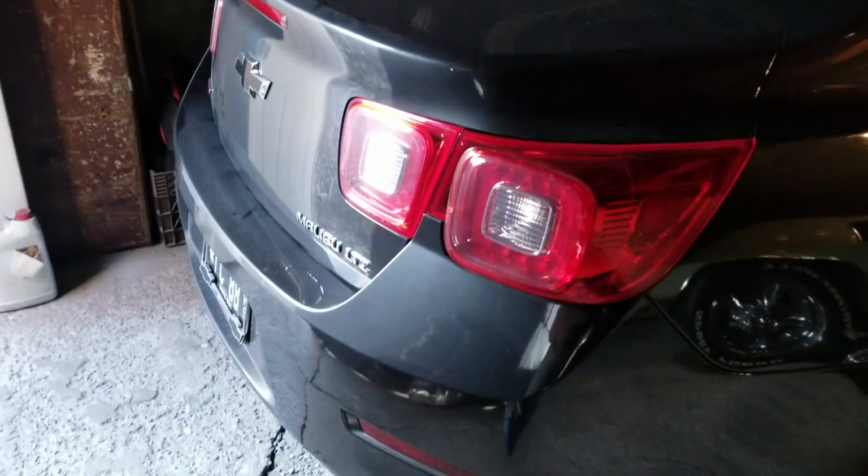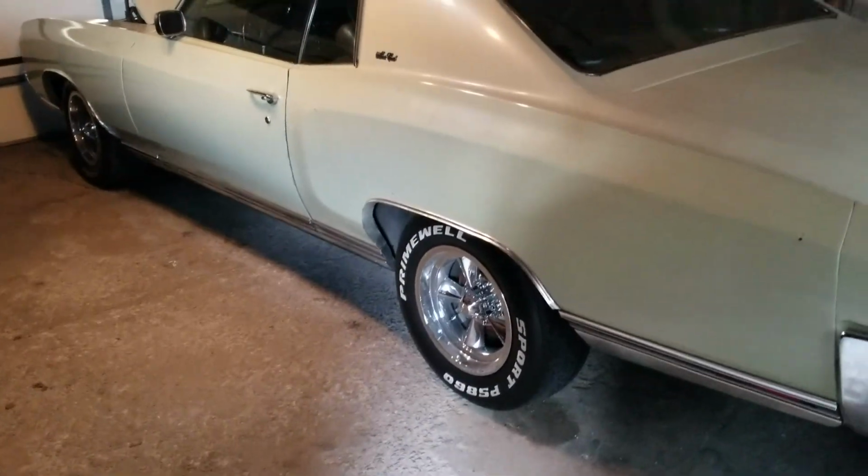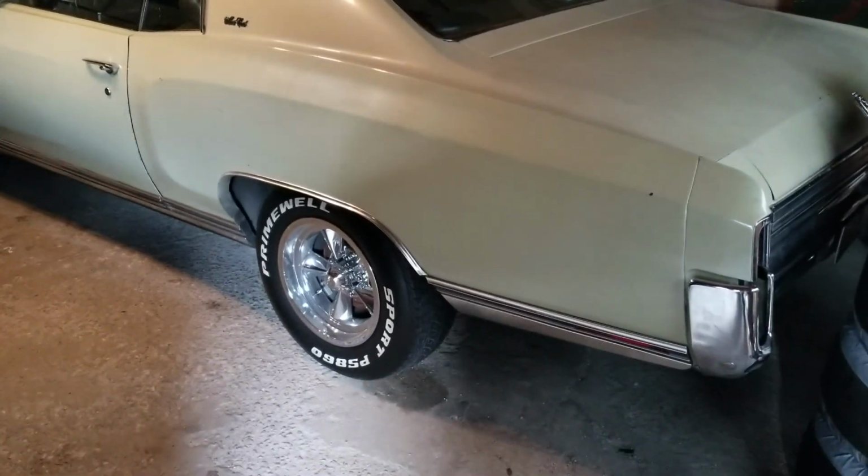Like I said, I still got the Malibu sitting here. It's kind of dusty now, sitting in the garage. And got the new edition, the 72 Monte Carlo. And it does have air shocks in the back. I got it raised up a little bit now.